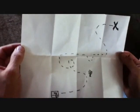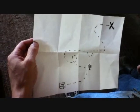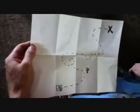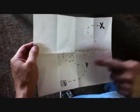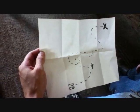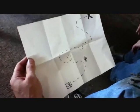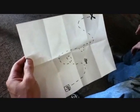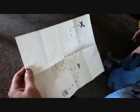I don't know. It's just a bunch of dotted lines with an X on it. How are you gonna follow it? What do you mean? You got a house and you got the X. You got a tree there. Oh, okay. I don't know. It doesn't seem like it would work. You got some doubts there, Aaron. Why? It looks good to me.